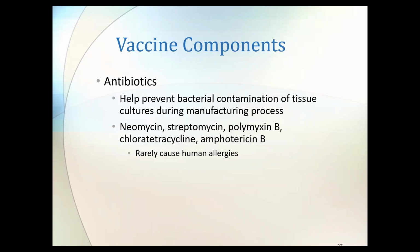Another vaccine component is antibiotics. Antibiotics are usually there to help prevent bacterial contamination of tissue cultures that are used during the manufacturing process. Common antibiotics found in vaccines include neomycin, streptomycin, polymyxin B, chlortetracycline, and amphotericin B.